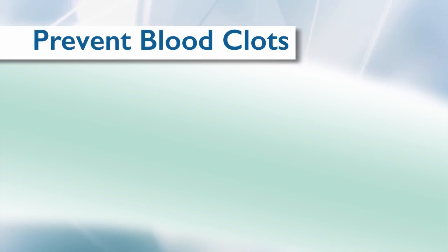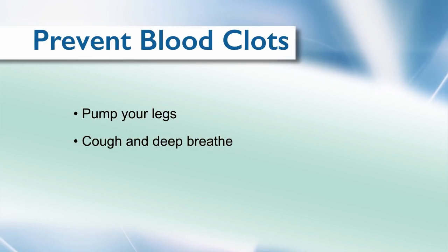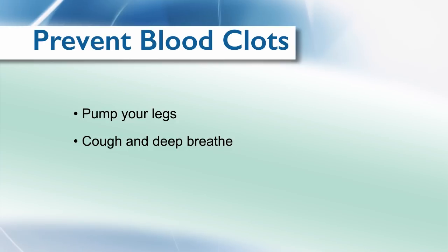In order to prevent blood clots in the hospital, you'll be encouraged to move and pump your legs every hour while you're awake. You'll also be encouraged to cough and deep breathe after surgery. This means you need to take a deep breath to fully expand your lungs. This should be completed every hour while you're awake. The deep breaths often cause coughing as the lungs expand. The lung expansion helps to prevent pneumonia and other breathing complications that may occur after surgery. Nursing staff will remind you and encourage you to complete these exercises.